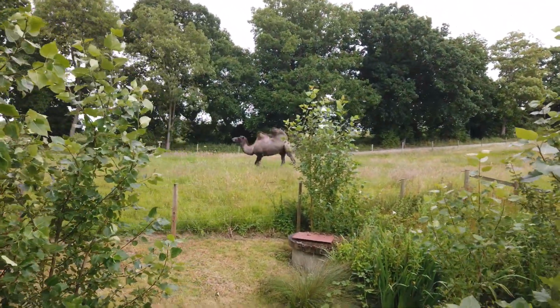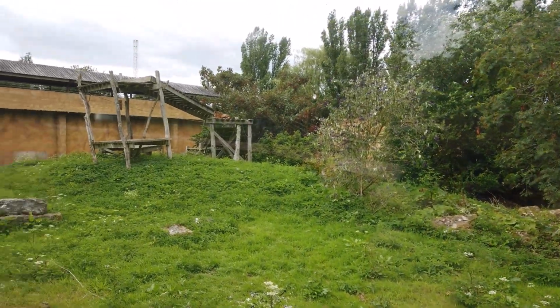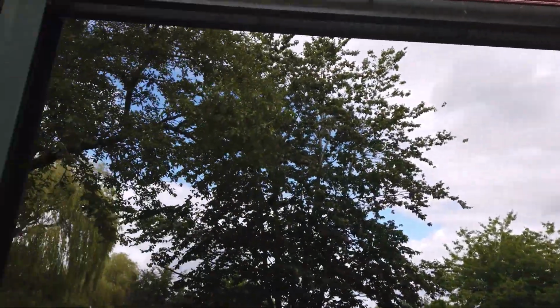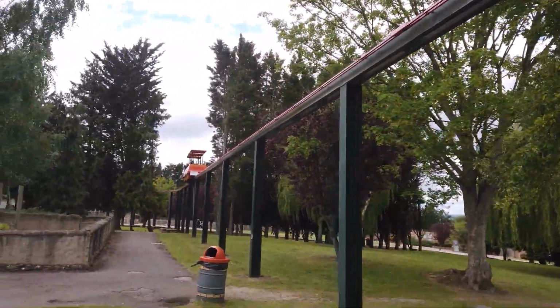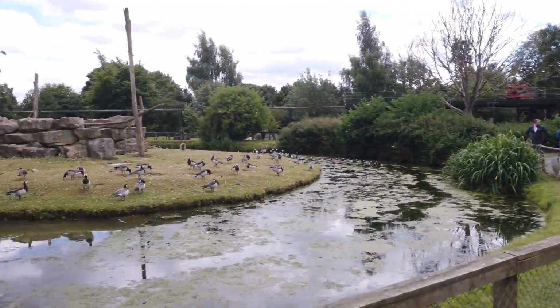Found some camels. So, just work my way around to the other side of this enclosure and you can see the tiger there. So we're just at the top end of the zoo. And there's a separate little monorail that runs around up here as well. So don't miss that when you come up.